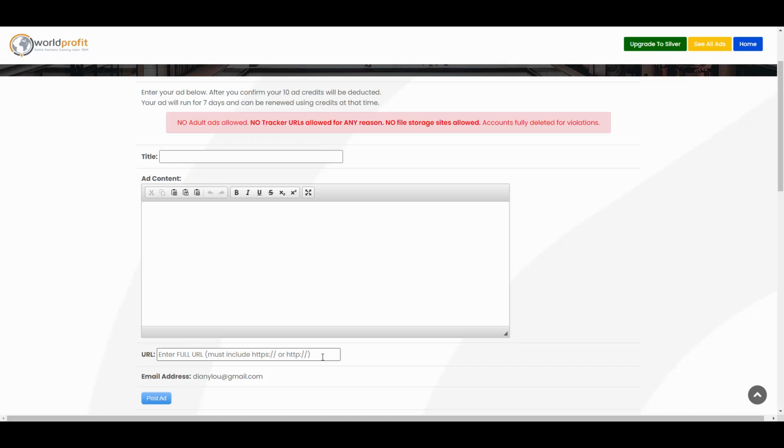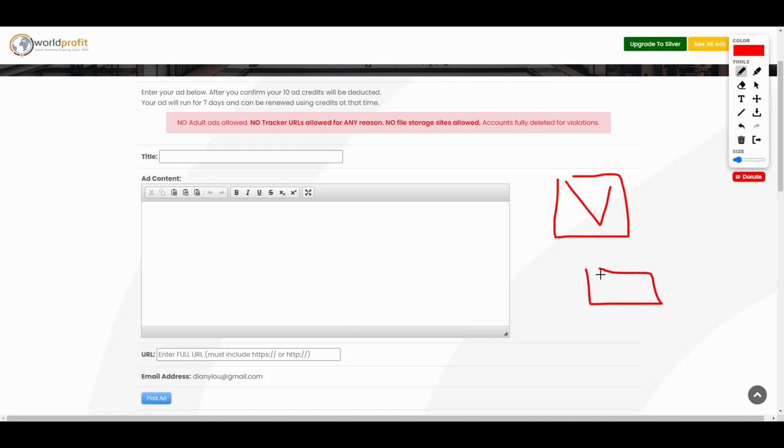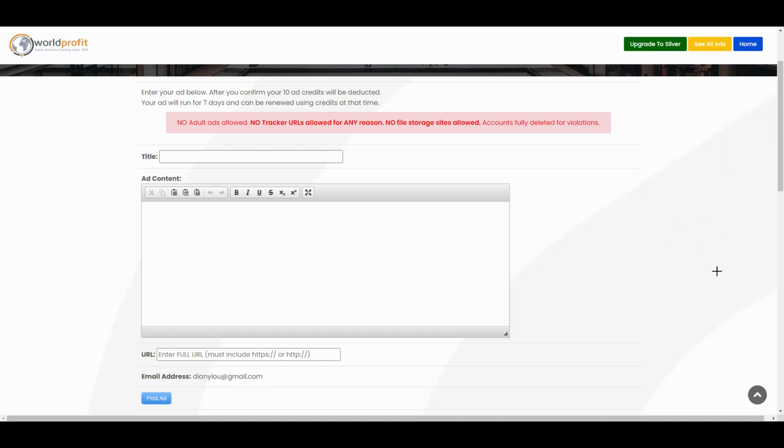It can be your raw link, or it can be the system that you're going to be building with System.io. System.io is easy to use. It's drag and drop, and you're going to be able to collect emails, which at the end of the day gives you the opportunity to promote not only one product, but multiple products. And you're going to be earning commissions, with more opportunities, not only with Worldprofit.